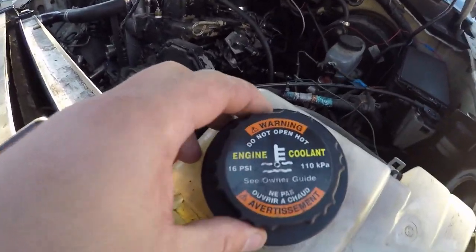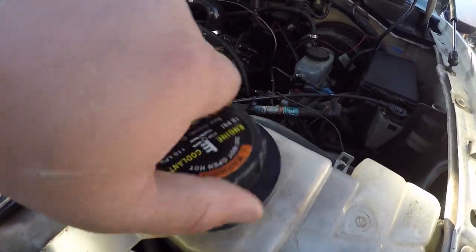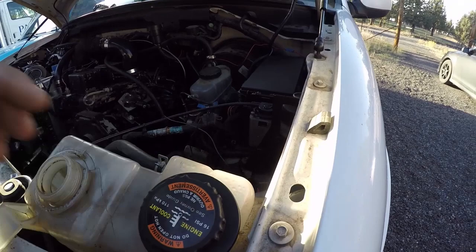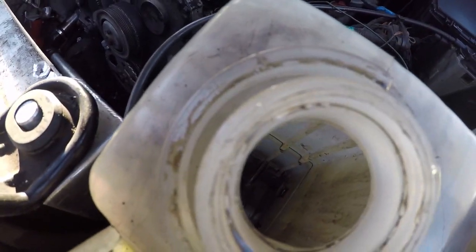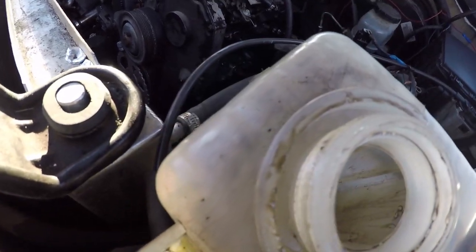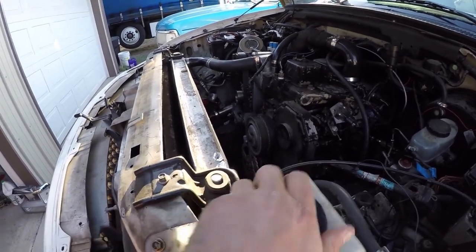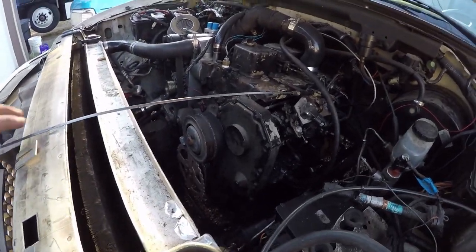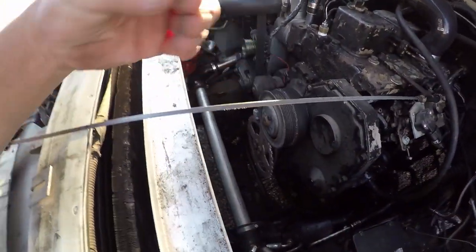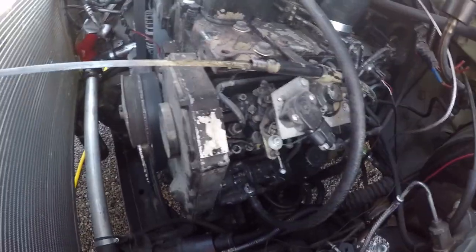Now, if you look, this cap says 16 psi, so I'm assuming 16 pounds of pressure. But if you look down in there, it is oil. There's oil inside of my coolant system. Now when I pull the dipstick, there's a little moisture. It's been getting hot and cold and hot and cold. I mean, hell, you can see there's moisture up on the dipstick all the way to the top.